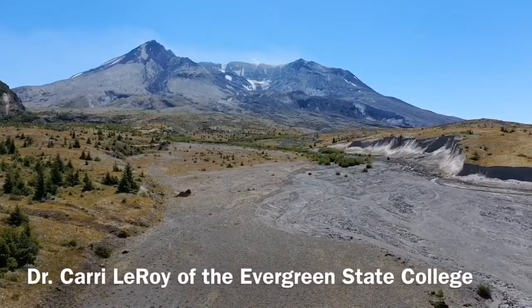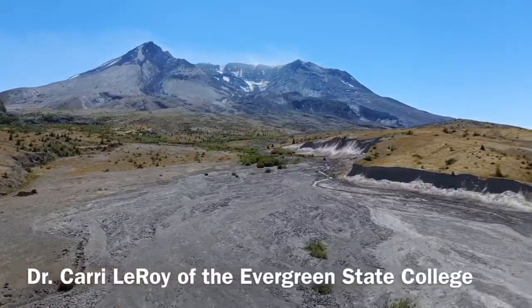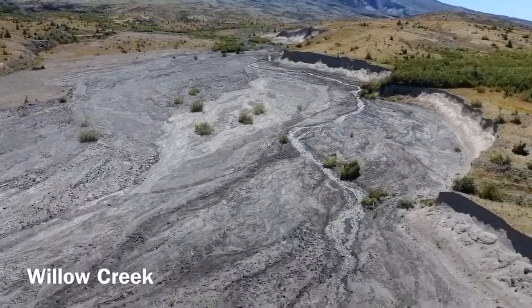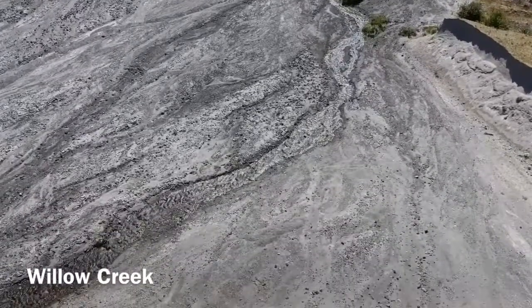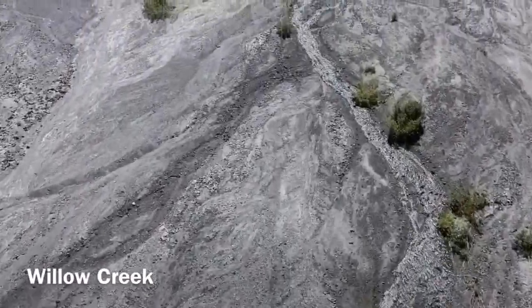Using drone technology to get a better picture of the primary successional landscape at Mount St. Helens. Here at Mount St. Helens on the Pumice Plain, which was formed after the massive eruption in 1980 and a subsequent landslide, we have the unique opportunity to explore the development of stream systems starting from scratch.